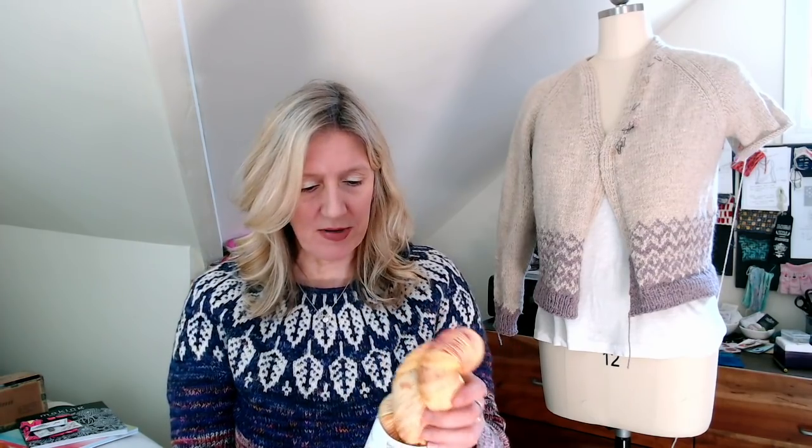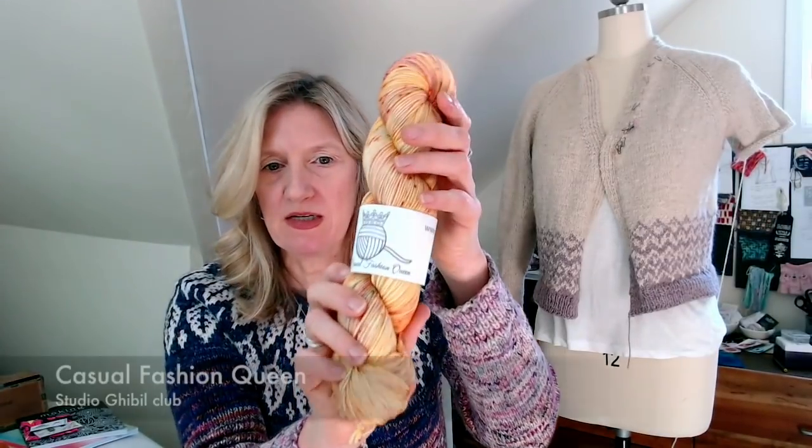So yeah. My other acquisition from this last couple weeks is the last of a club color that I joined, a 3-month club with Casual Fashion Queen. This is her Studio Ghibli.